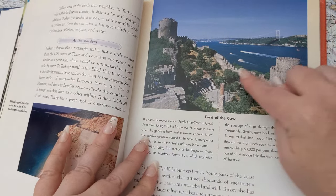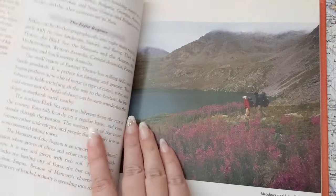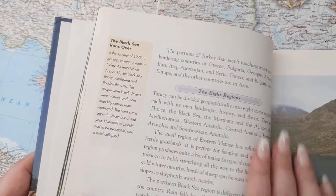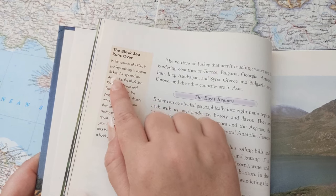There's a cool castle fortress thing happening here. How neat is that? A tiny little box right here that says the Black Sea runs over. In the summer of 1998, it just kept raining in eastern Turkey.